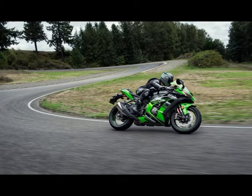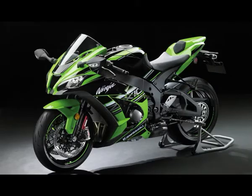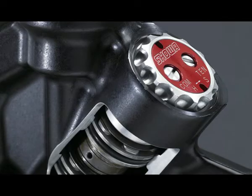That the ZX-10R is designed for the track is immediately apparent when getting into the cockpit. The clip-ons place the hands into a tucked-in position, and the rider's legs and knees are folded up onto the high-set foot pegs. The first session on the ZX-10R was with the bike in low mode.